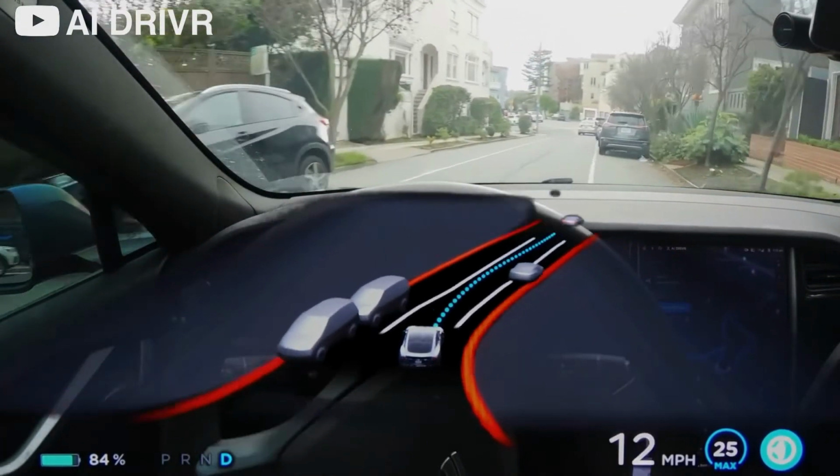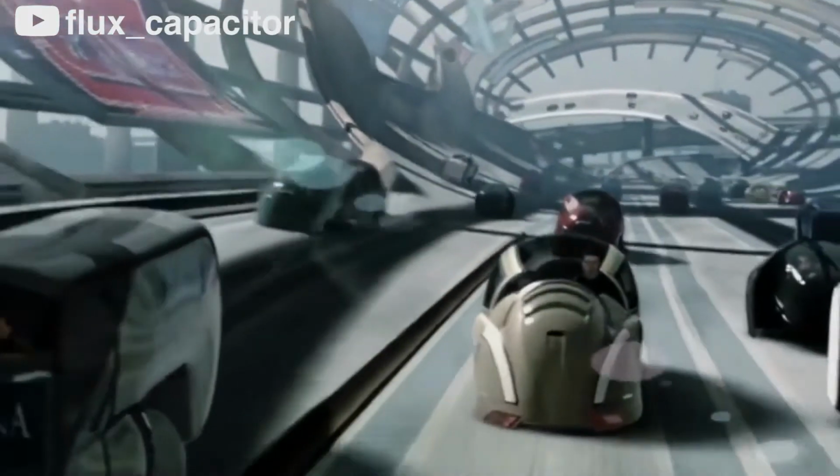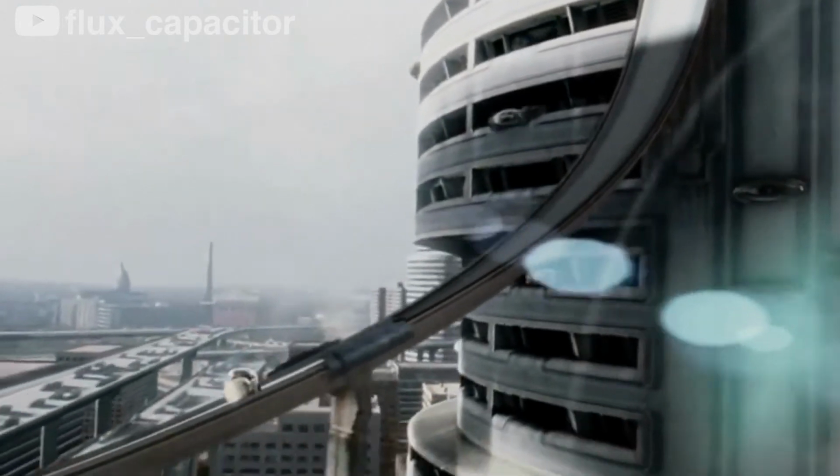Isn't it like a dream come true? Like we always have seen in all those science fiction movies like Minority Report or the Avengers movie series. The self-driven cars are taking people to places using their own artificial intelligence.